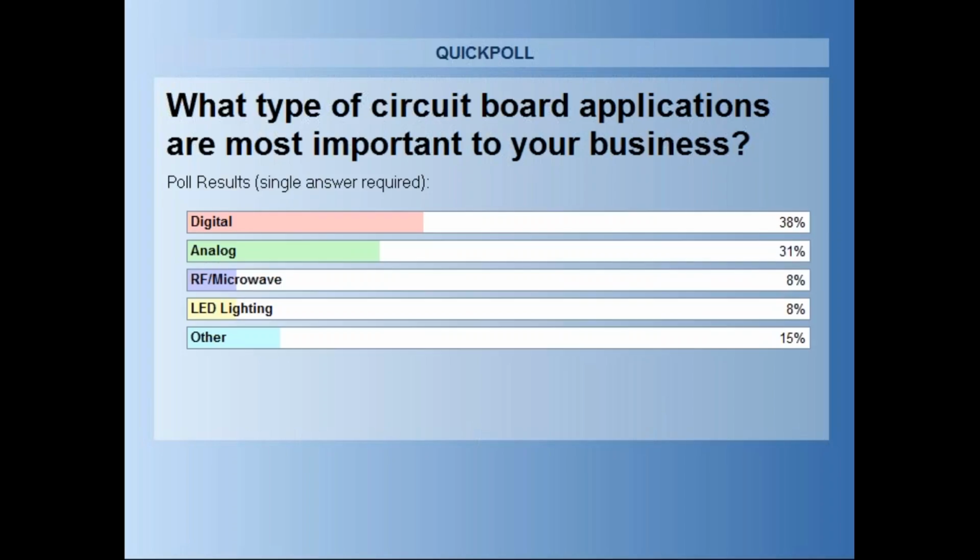LED lighting occasionally requires a larger working area. We do offer larger systems as well. If that's something you're interested in, please feel free to contact me. I'm happy to answer that. And those of you who answered other, I'm curious to know what those are. If you're interested, please contact me at the end of the presentation, and I'm curious to discuss your projects.